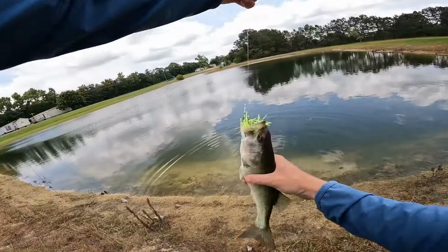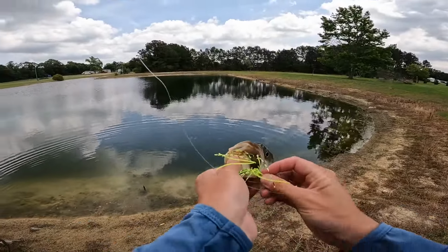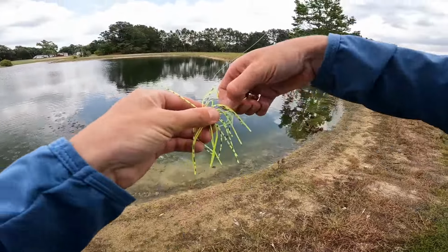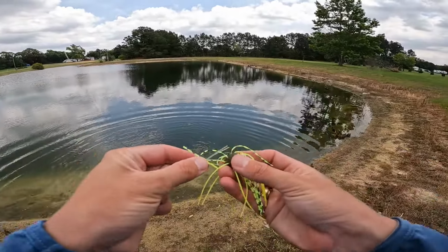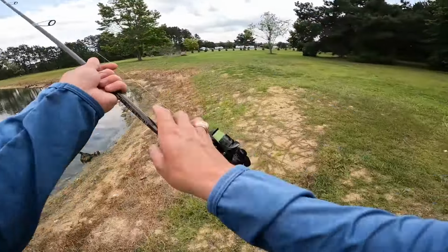And I'm gonna be honest, I was not expecting this guy to be able to get the whole thing in his mouth, because this is a pretty bulky soft plastic, but even a little 3/4 pound bass sucked this thing in. That was so cool. Hope y'all could see that. I don't know if my wrist was blocking it or not, but he ate it right on the bank. This is so cool. I'm like 3 for 3 on hookup ratio.